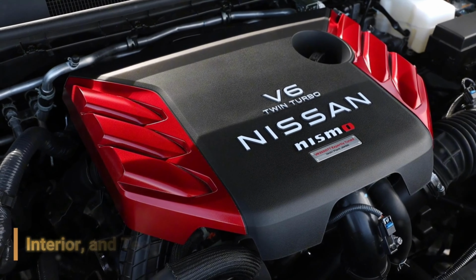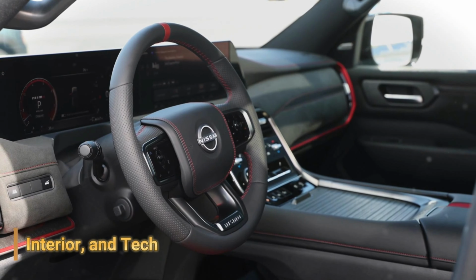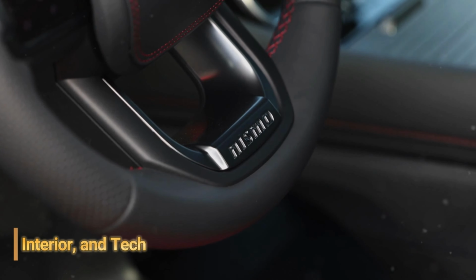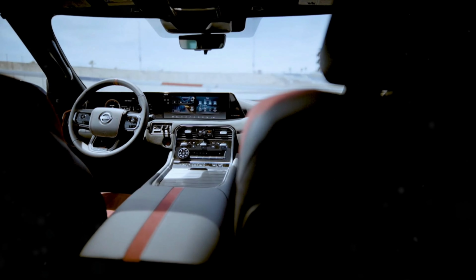Open the door and the upgrade is obvious. You get bigger, brighter screens, real buttons for core tasks, soft touch materials where elbows live, and storage that finally keeps up with a family of 7 or 8.